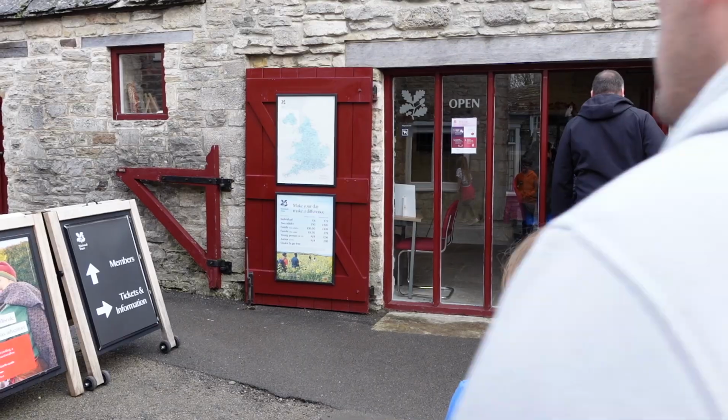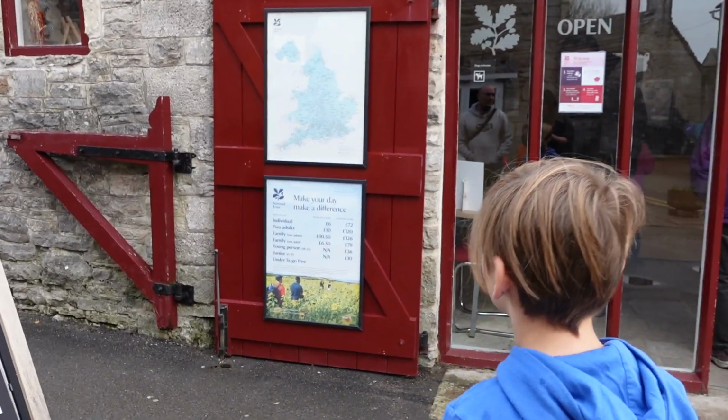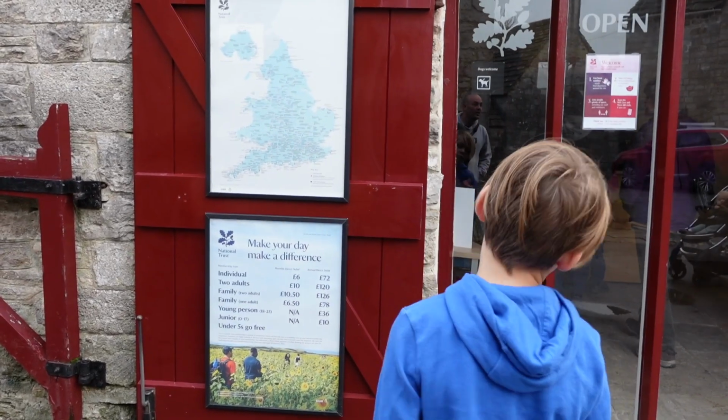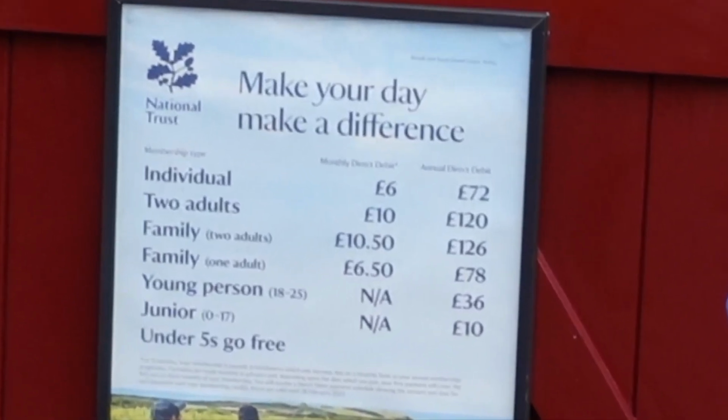That's not today's prices, surely not. Oh no, that's become a member. The prices are, yeah, it's even worse. £10 an adult, £5 a child.